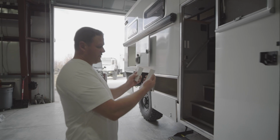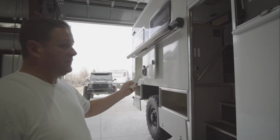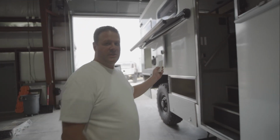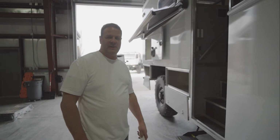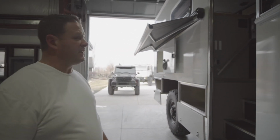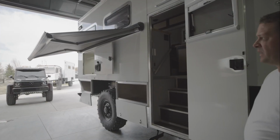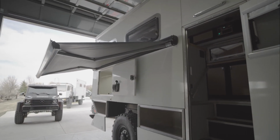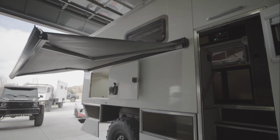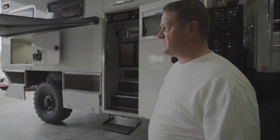So we've got our two controls here for the awnings, each side. Here's the passenger side. And they also have wind sensors in them. So if you're away from camp, you accidentally left it out, the wind starts to blow, they have a sensor on it that will pull itself back in. As you can see, they extend out plenty far to give you plenty of shade. And on the driver's side, it's a much bigger awning because we were able to go clear across and add several more feet to it.